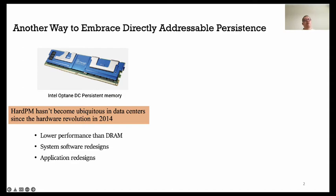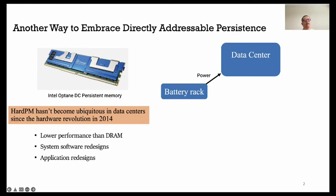And in this work, we look into another solution to enjoy the directly addressable persistency. In the current large-scale, well-engineered data centers, they will basically have a battery rack, and this battery rack can provide power upon a power failure. This can make the data center tolerant to power loss, and also provide controlled slowdown and shutdown. NVDRAM would be an add-on feature on the existing battery rack system. So in this work, when we say NVDRAM, we mean conventional large DRAM like DDR4 with the typical rack-scale battery backup.